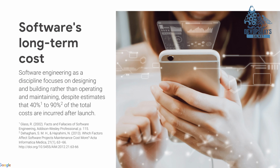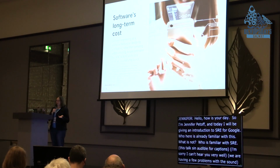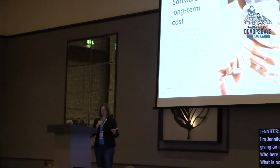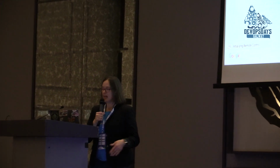So it can be useful to talk for a moment about the operational cost of software and the long-term costs associated with developing software. In general, software engineering as a discipline really focuses on designing and building rather than on operating and maintaining software, despite the fact that perhaps up to 90% of the cost of a piece of software is incurred after launch. And in a lot of organizations, this means that the focus is on hiring great developers, and operations can be an afterthought. And so running the software is someone else's problem, and this is not a great situation to be in.